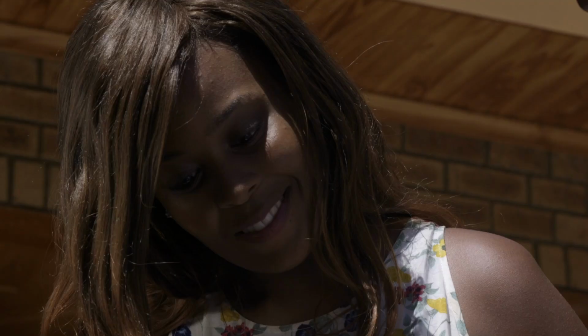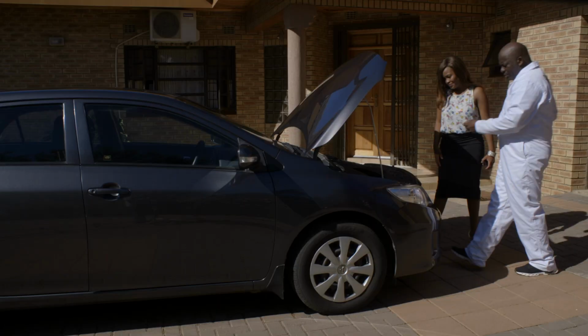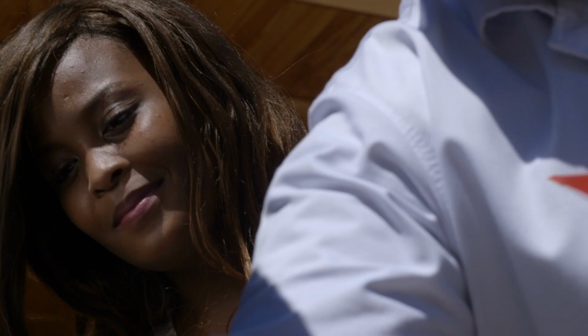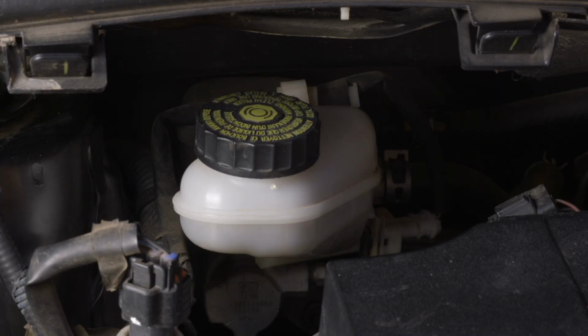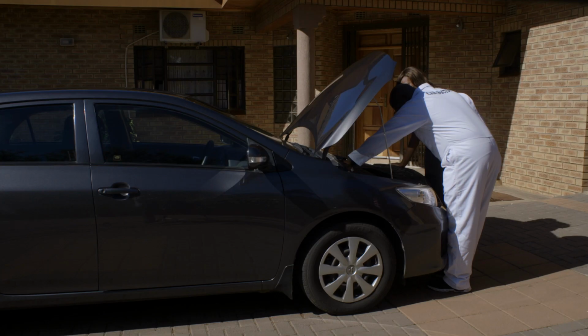How is the engine oil? It's good. So you can put that back in. Now we're going to check the coolant level. This is the coolant bottle and that's the mark. How is the level? Oh, it's good. Then there's the brake fluid. Brake and clutch fluid. There's the mark. How is it? It's okay too. So you are good to go.